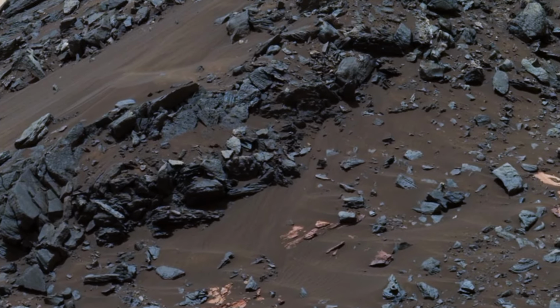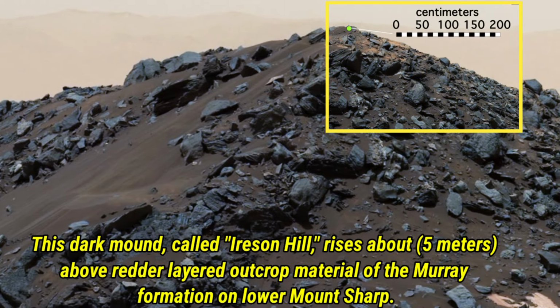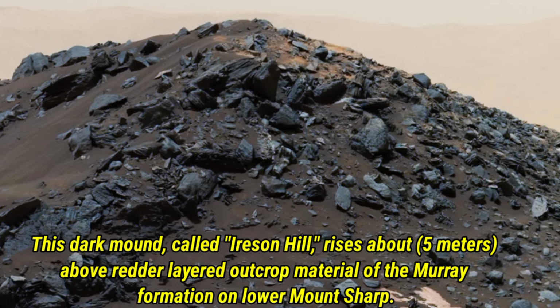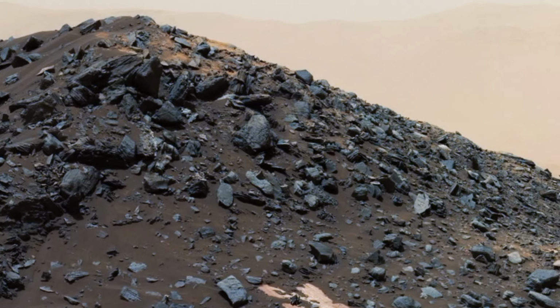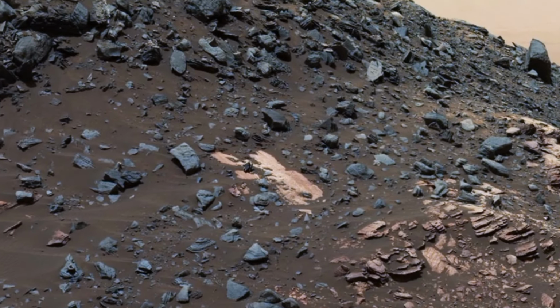So let's observe the features. First up, let's take a look at Ireson Hill, a dark mound rising about 5 meters above the red trend of the Murray Formation on Lower Mount Sharp, captured by Curiosity's first cam on February 2, 2017, during its 1598th Martian Day, or Sol, of the mission.